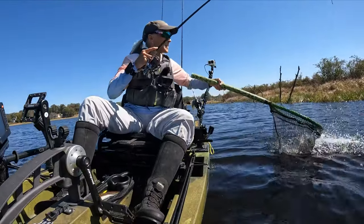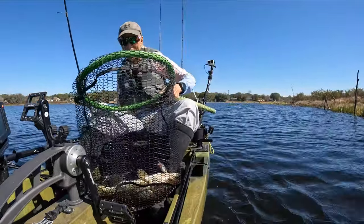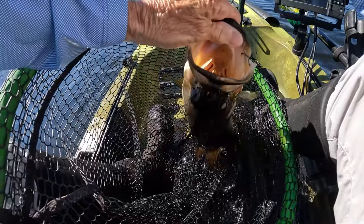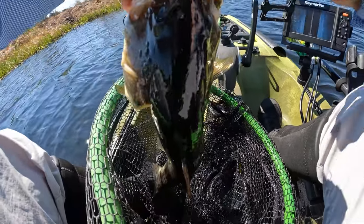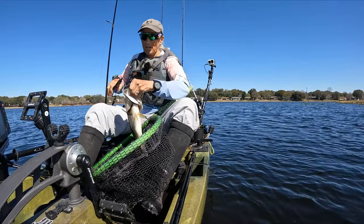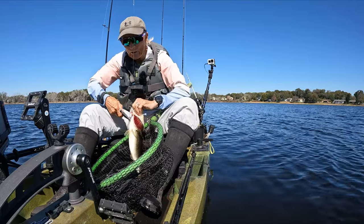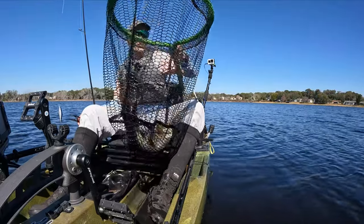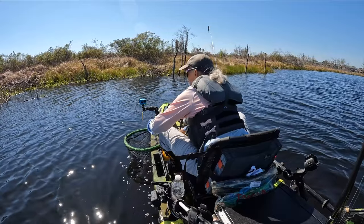Oh, in the underbelly hook. I'll take it. Yeah, he swiped at it. No, he's in the mouth. He's in the mouth and secondary under his gill. It's a healthy fish. Weirdly hooked. There we go. He's got some length to him. Still don't have a nice kicker fish.